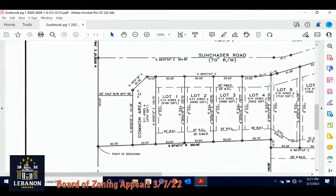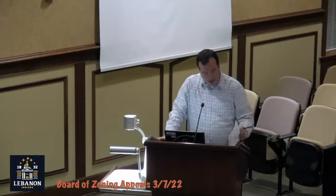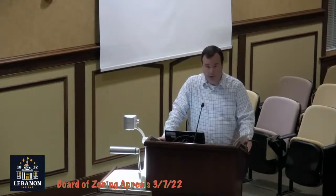So again, I won't read through the three criteria in the staff report, but just name that those are here in the staff report for the record. And then planning staff recommends approval of the development standards variance request to permit a reduction in the lot width to 49.79 feet and a side setback to 4.79 feet. Happy to answer any questions. I think we're good, Ben.